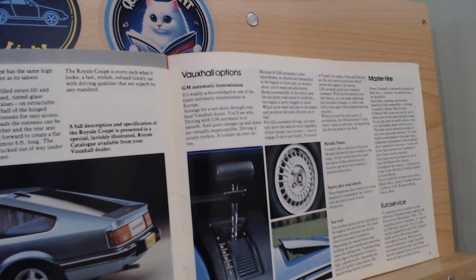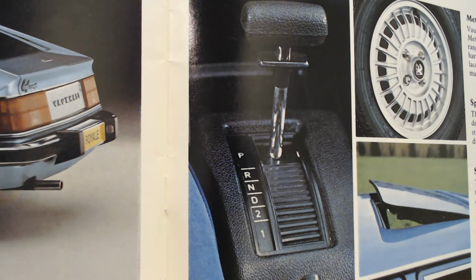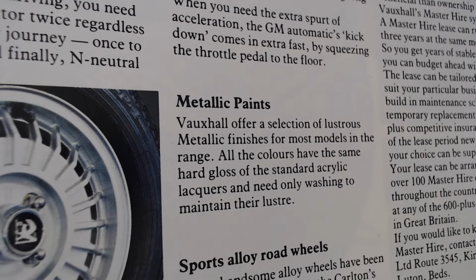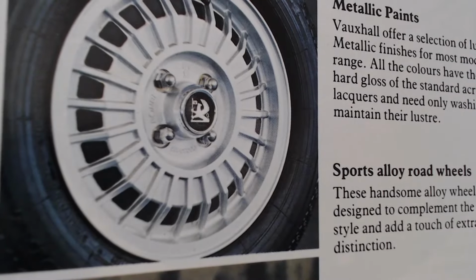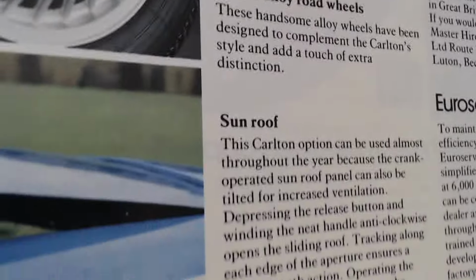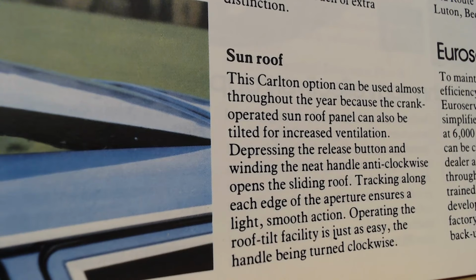Anyway, we may as well have a look at the Vauxhall options, and some of the options you possibly could have had in the Vauxhall range. So of course, automatic transmission, a sunroof of course, and what looks like some form of alloy wheel. It tells us we get various metallic paints of course. And it's calling that a sports alloy road wheel. These handsome alloy wheels have been designed to complement the Carlton style and add a touch of extra distinction, and certainly it will look quite nice on a Carlton, I would suggest. And like I say, the sunroof, the Carlton option, can be used almost throughout the year because the crank operated sunroof panel can also be tilted for increased ventilation. So again, it's talking about the Carlton there as well.